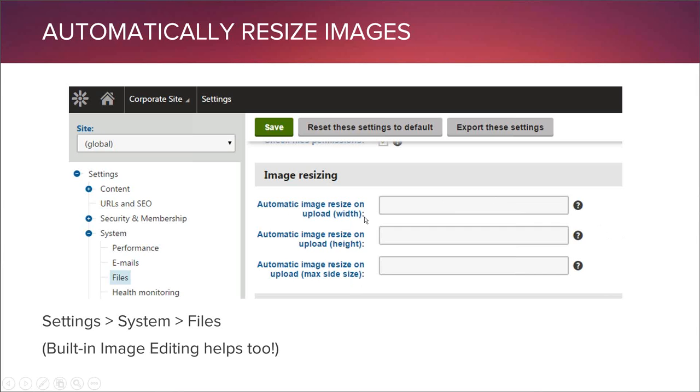You can choose to upload and set a maximum width, you can set a maximum height, or you can set a maximum side, which means width or height. So it'll pick whichever is the largest and set it to not exceed whatever size you set here. Usually that's the most useful option, but depending on your site and how it's configured and what kind of images you might be using, some of these other options might be helpful.